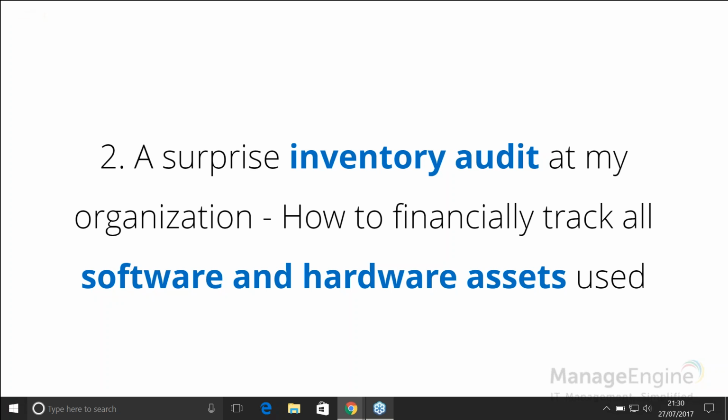In the second use case, a surprise inventory audit was happening at my organization. How do you financially track all software and hardware assets used from your ServiceNow help desk console? As an administrator, you will always have to deal with audits that happen at your organization. And what generally happens during an audit? How do you have to prepare yourself?